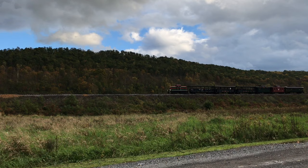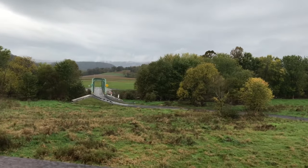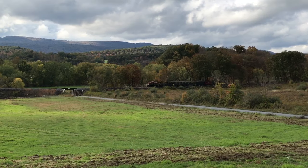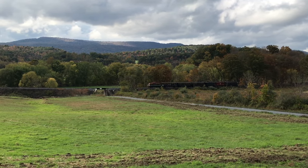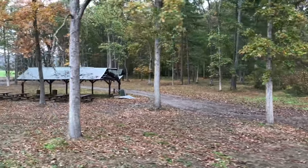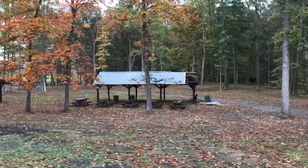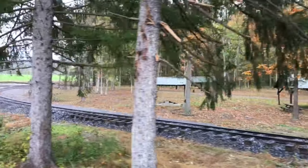A high fill traverses open fields, passing by the old Runk Road Bridge. From the hillside with the barn, a rail fan will get the best shots they can before the train disappears into a patch of forest. Emerging out of a cut and into Colgate Grove. The tail end of the Y sits on a spur to a clay pit.